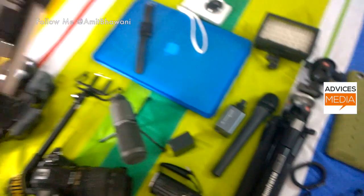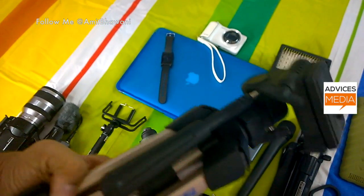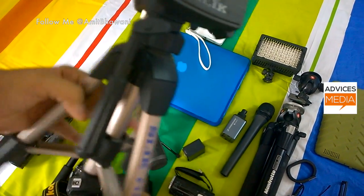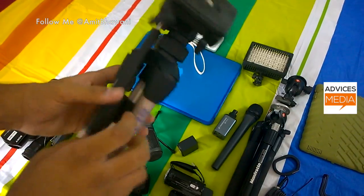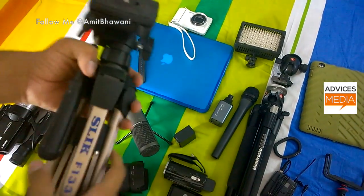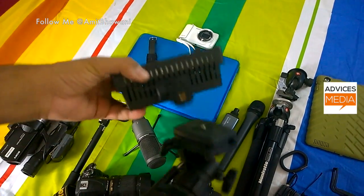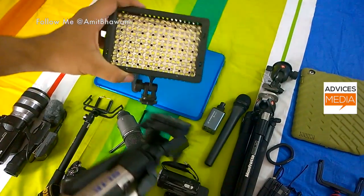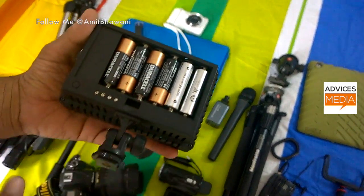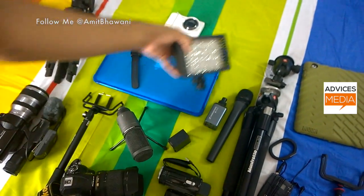As you can see here, this is mainly for the external lighting, which you can see this is a Slik F133 tripod, which is pretty light. In fact, you can hold it with one single finger. It's that light, and is used to mount these lights on the top. So this is actually useful when you are in a very bad lighting area. But the sad part is that this lighting actually needs a lot of batteries, and they end up discharging pretty quick. So overall, this is the external lighting setup.